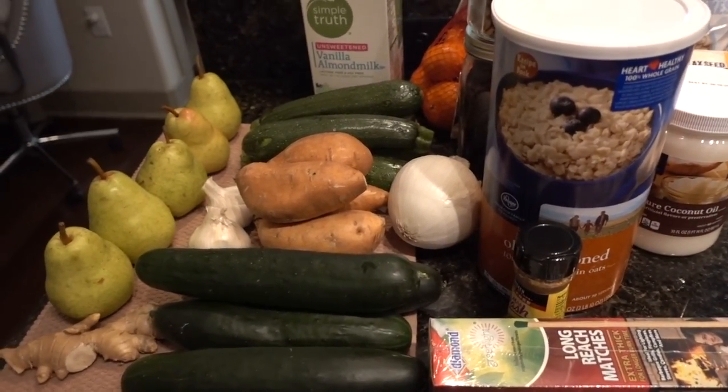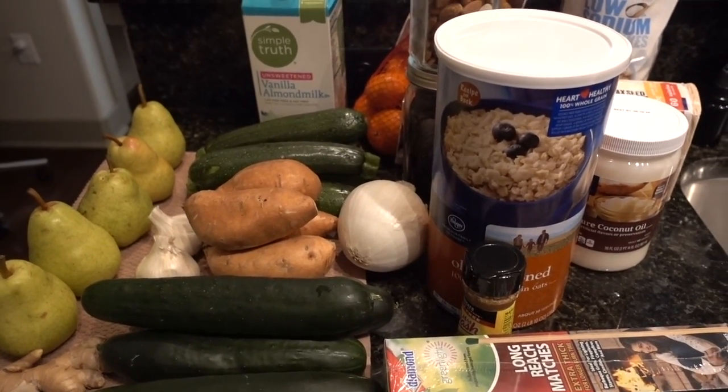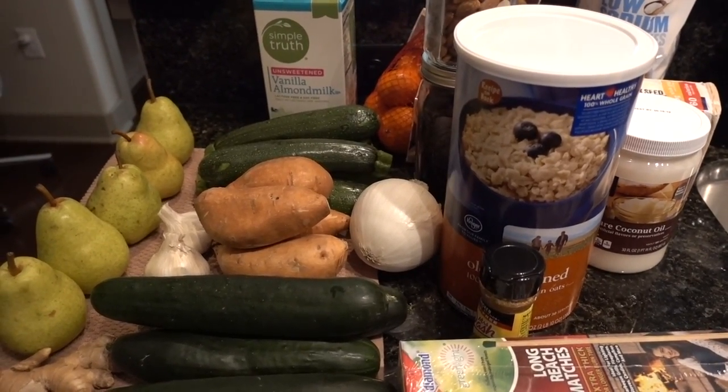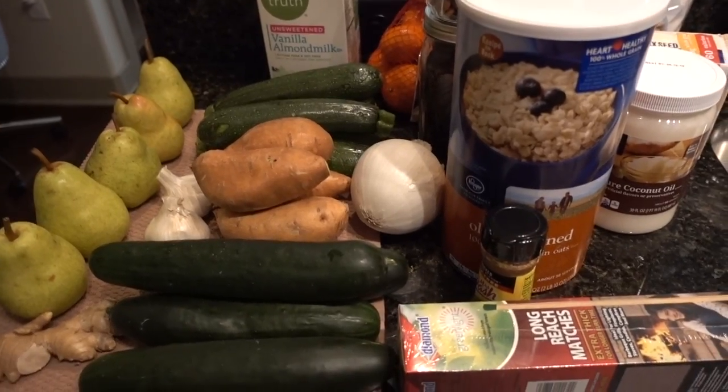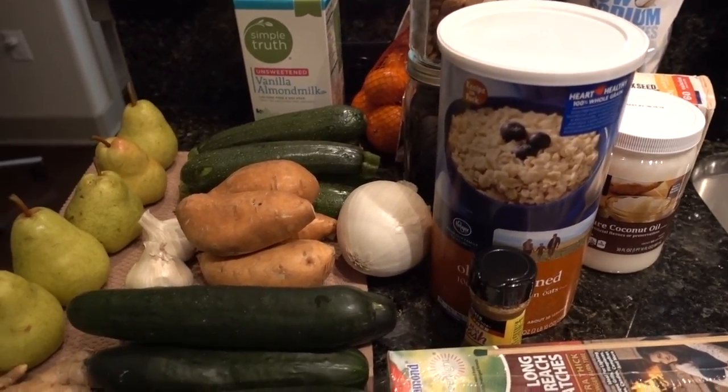And then, you know, protein wise, I'm all set with my legumes from Vitacost. I've got garbanzo beans that I'll throw in with all this. I've got tofu. So this is my grocery haul. So yeah, that's everything that I got at Kroger and Costco this week. I hope you all enjoyed the grocery haul.